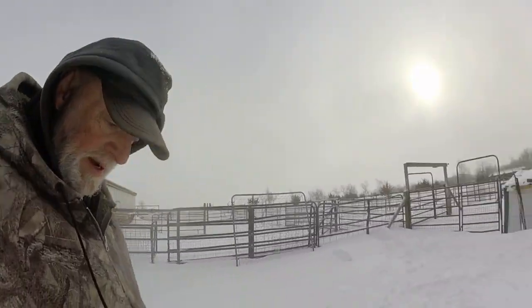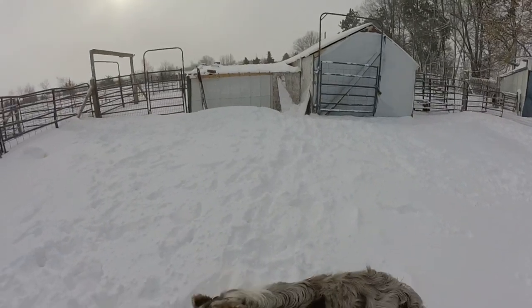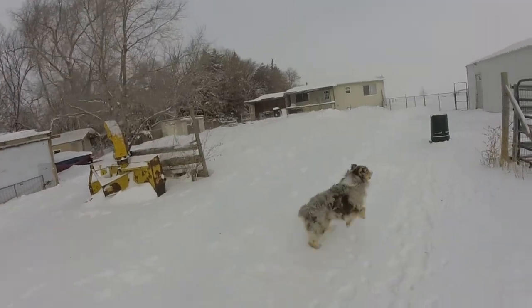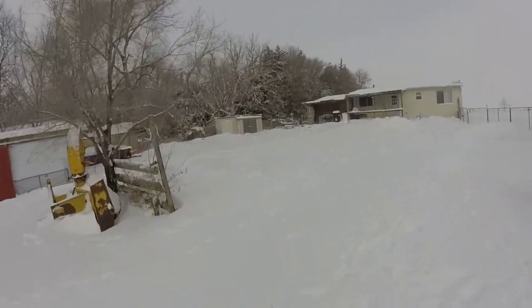Me and the dog. Hey, you ready to go in the house? Huh? Let's go. House. House. Yep. We're headed to the house. We're going to get by the wood stove. We're going to stay warm.